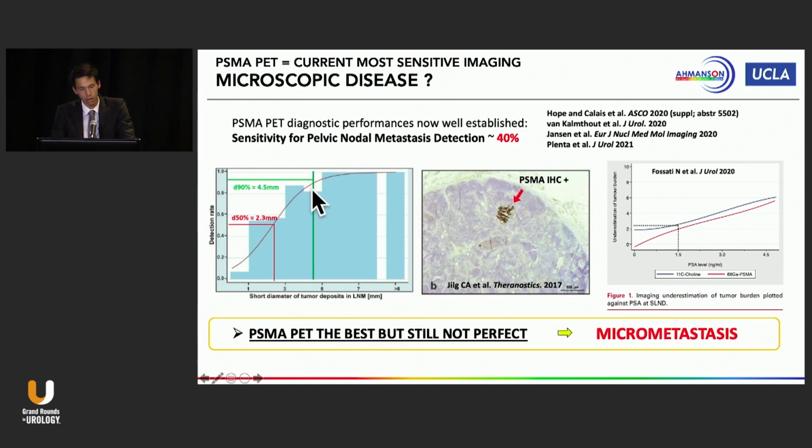Here is a study that shows that up to 5 millimeters of tumor deposits, you basically detect 90% of them. But when it goes to 2 millimeters, you miss half of them. And there is always a level of underestimation of the disease with PET. That's normal. If you compare with choline, for example, the blue line here, you underestimate the lymph node disease even more than with PSMA PET. But still, PSMA PET is the best, though it's still not perfect. You cannot go beyond the intrinsic limitation of the PET resolution, basically.